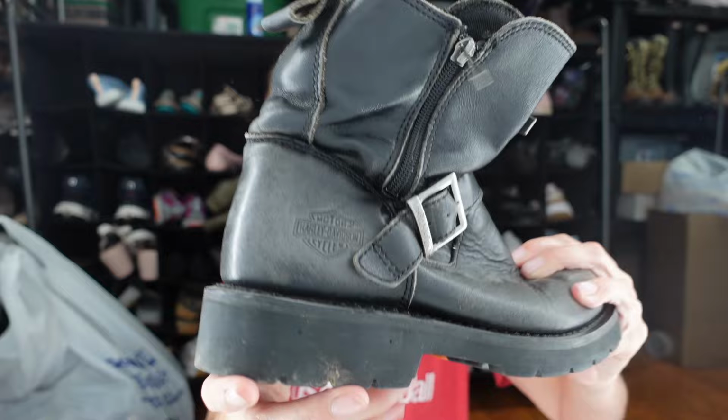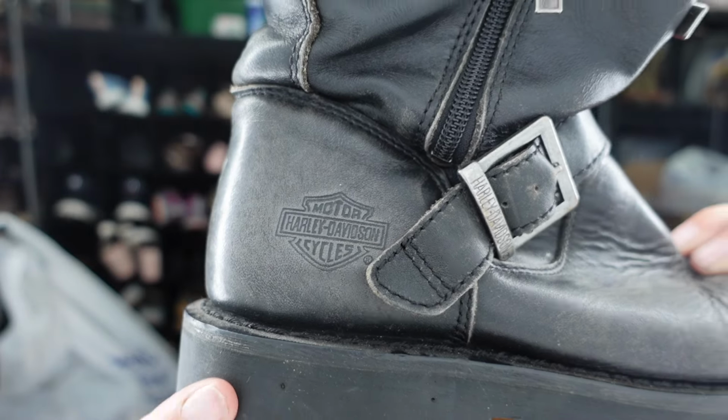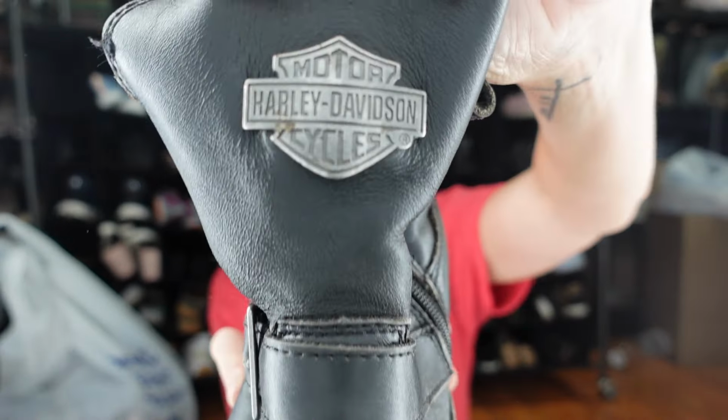Okay, next up, I got these Harley Davidson boots. These are a pair of men's boots, I think. It has the Harley Davidson plate right there. These I paid $6 for. I'm going to use my Doc Martens Wonder Balsam on them to try to clean them up. They're a men's size 9.